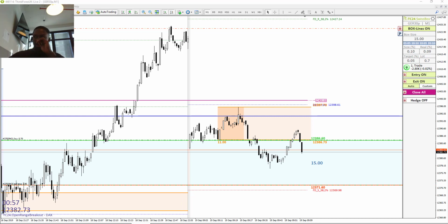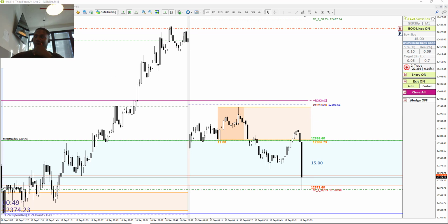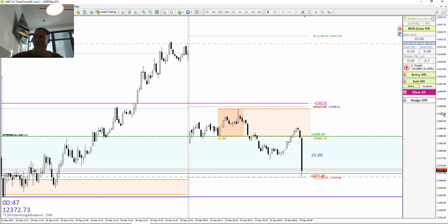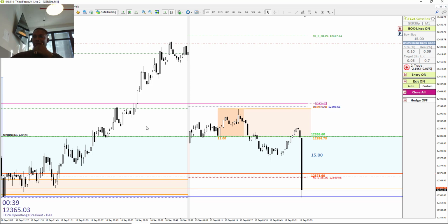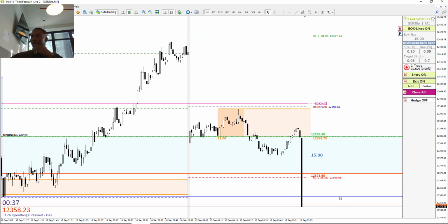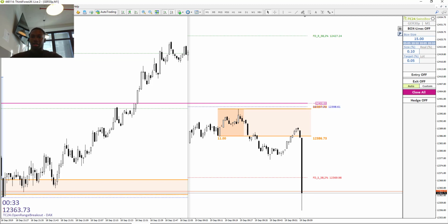It's 9 a.m. in Germany and the stock exchange has opened. We had a big move to the downside, where we have a second trade open now, and we are out. Wonderful trade, very good trade. It hasn't even taken 1 minute.